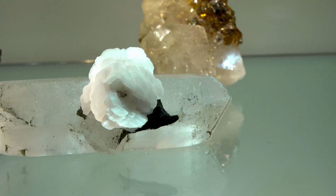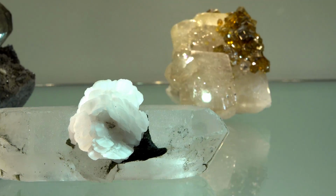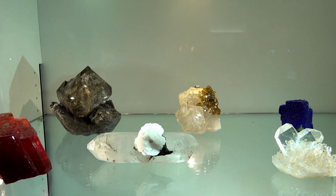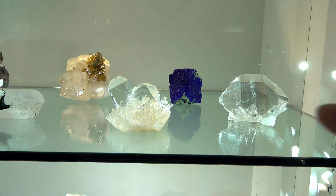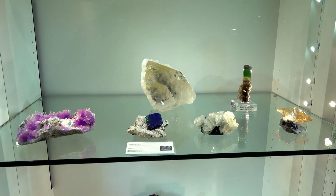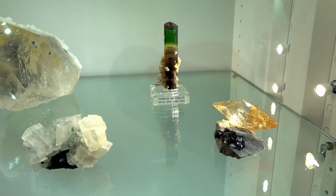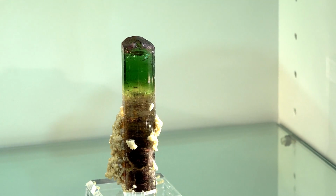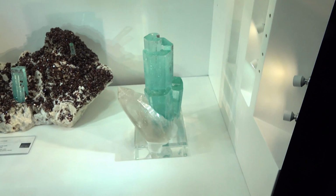Look at the little rosette of calcite on the quartz. What is that? What even in the world? Wow. Ooh, the big Herc in the back. Right there. The big Herkimer diamond, the fading quartz. Beautiful. Gorgeous. Tourmaline with lepidolite. Beautiful, beautiful. And look at the aquas and finally, I mean, look at this aquamarine right there.